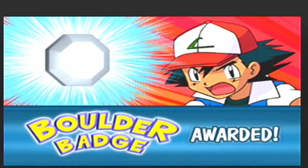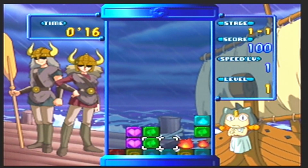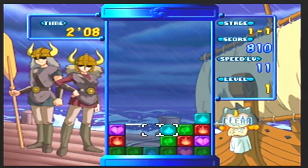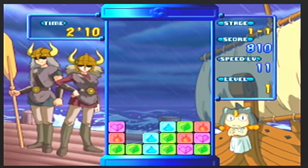When you win the matches, you earn a badge. Another fun mode is the Spa. In this mode, you just clear blocks out. Eventually a stop line pops up, and when all your blocks are under the line, you win the round and move on to the next level.